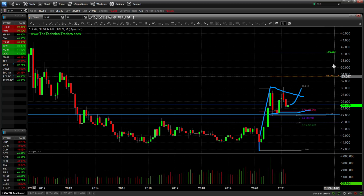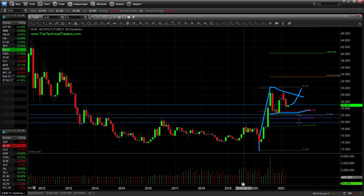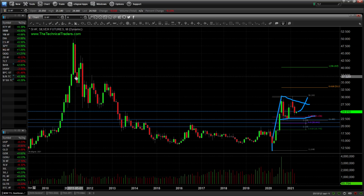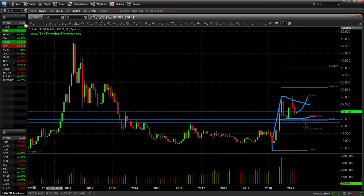We're looking for silver to run somewhere up to about $40 an ounce as the next 100% measured move, which brings us back pretty close into this blow off top where everyone piled in, chased price up, sold and crashed back down, put in a top, and then fell out of favor. So that's kind of where we are.